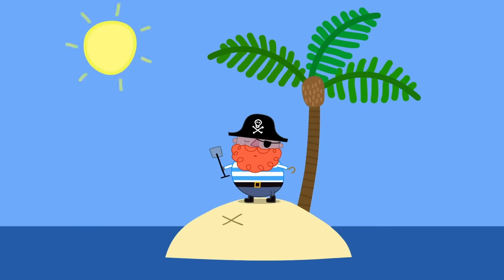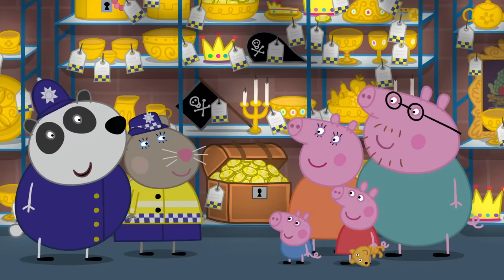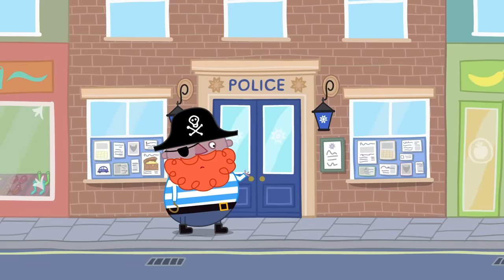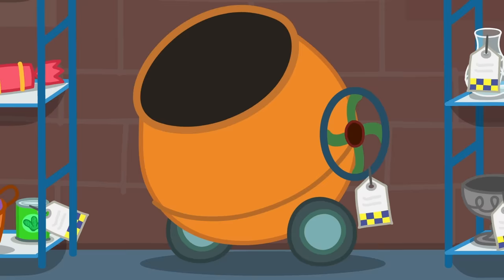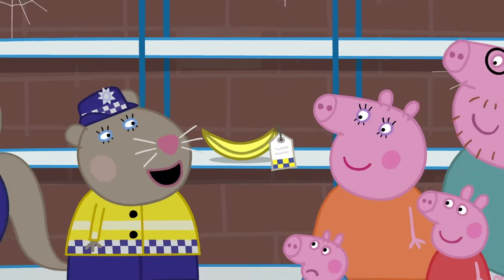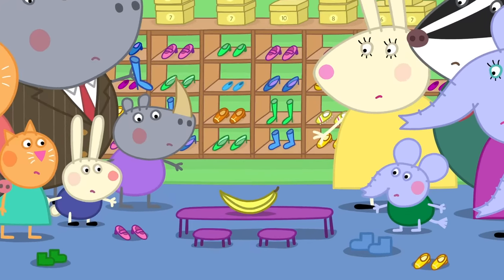Yes, pirates are always forgetting where they buried their treasure. People dig the treasure up, and when they can't find the pirate who legally owns it, they bring the treasure here. Funny thing is, not one single pirate has ever walked into our police station to claim their treasure. This cement mixer was found in a train. The passenger must have forgotten it. Ooh. And this banana was found in a shoe shop. How in the world it got there, we'll never know.